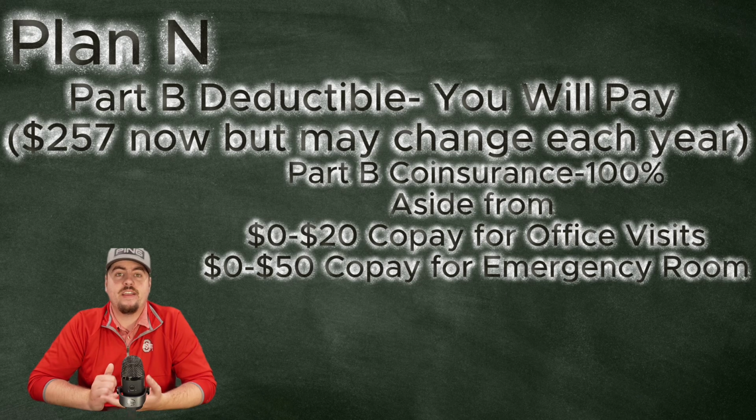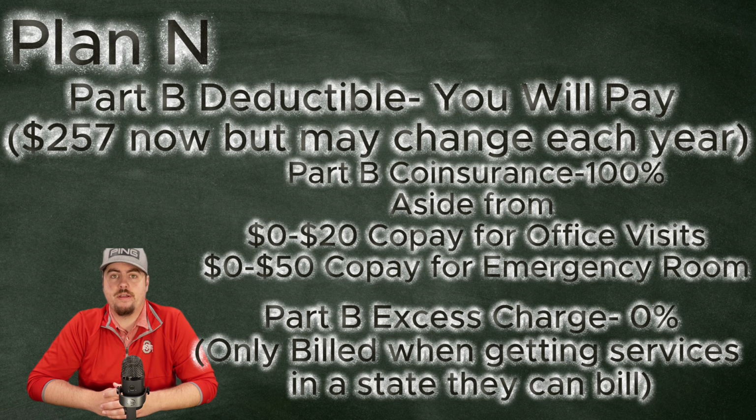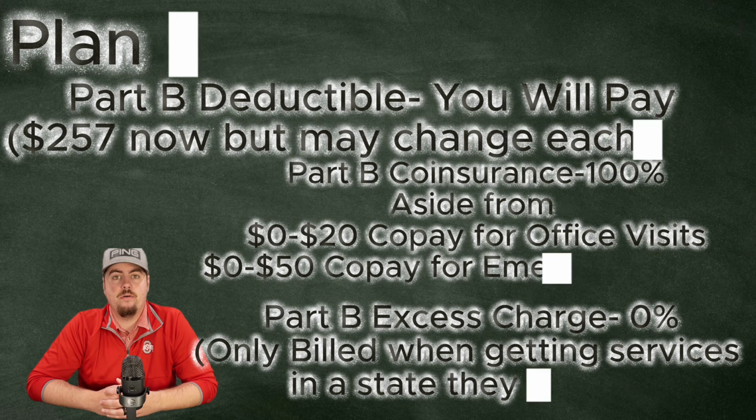But if you're getting things like chemo, dialysis, outpatient surgery, those are covered 100% because they do not fall under the category of office visit or emergency room. The only other thing that Plan N may leave you to pay is the excess charge. It does not cover that. However, again, if you reside in a state where they are not allowed to bill that, you're not worried about it.